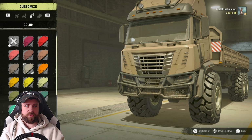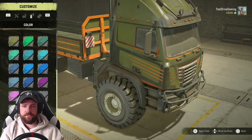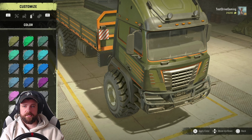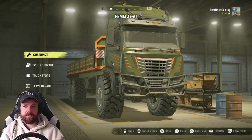So in terms of colors, the good thing about choosing a different color is that you can actually change the color of the sideboard bed. So we're going to go with that because that looks really good. Do like the look of that.